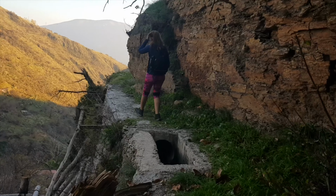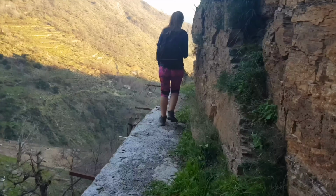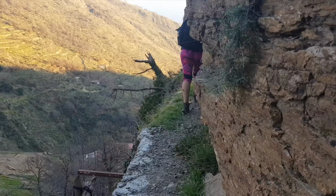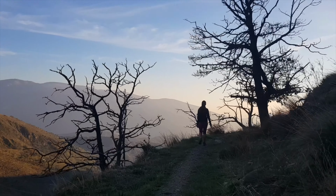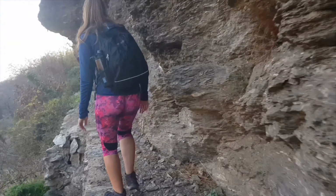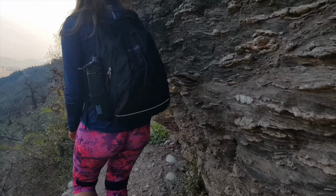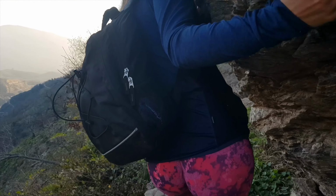Here we got to this sketchy part where this water canal was basically built on the side of a steep cliff. It was similar to the El Saltillo hike, but at El Saltillo you had boundaries to protect you from falling, and here you had nothing, so you had to be really careful. Sometimes the rocks were even pushing out of the way, so you had to put your backpack down and kind of scroll through it, but luckily it was not too long to get through this part.